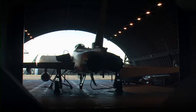The air defence of the UK is still the Royal Air Force's primary role, just as it was in 1940.